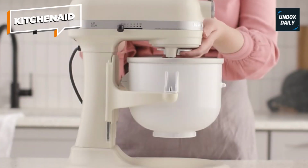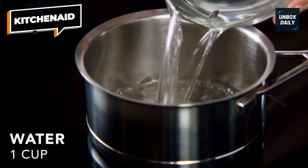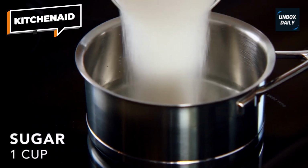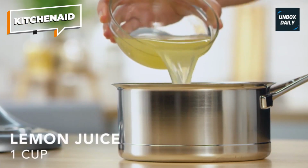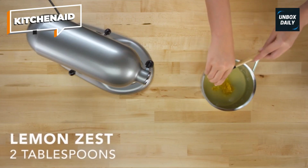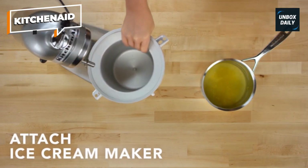KitchenAid. If you already own a KitchenAid stand mixer, you already have the bones of a great electric ice cream maker on hand. All you need to craft delicious frozen treats is this ice cream making attachment. It's quite expensive, considering it's just a bowl with a large opening for your mix-ins of option, but it's easier to stash than a full machine. Plus, the recipe testing proved the appliance is quick to work, making enviable batches of ice cream in about 25 minutes.